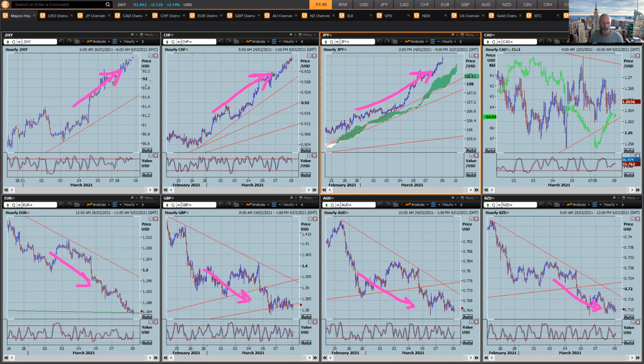The US CPI numbers will give us the next chance. That's the next potential entry where you'll get fresh momentum, strong numbers, dollar should continue to rally. Weak numbers probably retrace a bit, giving us a chance to get into the dollar trade at a better level.